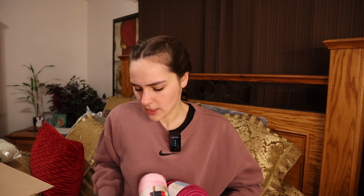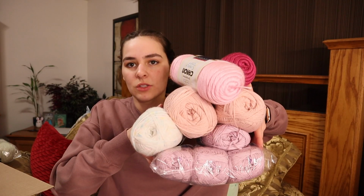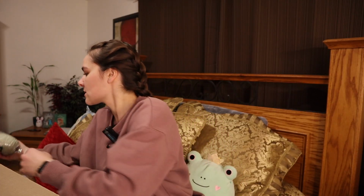But let me just give you a little bit of an overview of how much yarn I got for each thing. So obviously there's one still missing, but this is all the yarn I got to make baby stuff. So this is all not business related, I guess. This is more just for fun and to make gifts for my cousin. So that's what all of that is for. I'm just gonna put it in here as we talk about each of them. And then the next section we will go over is everything for the hats.